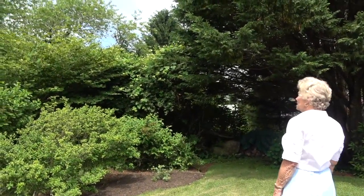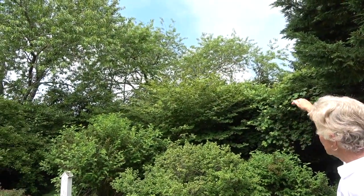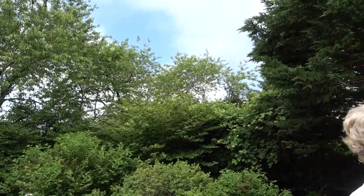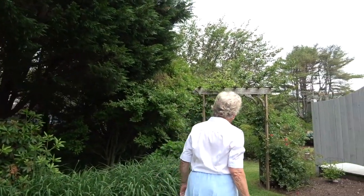There's, what do we call that? A witch hazel. And beyond that, there's a native pussy willow. And more shrubs just doing their thing.